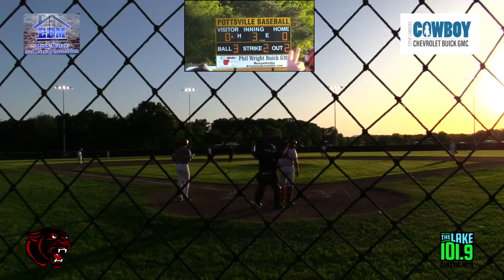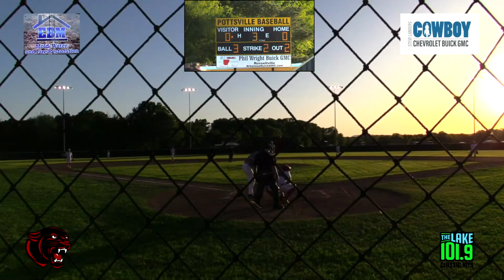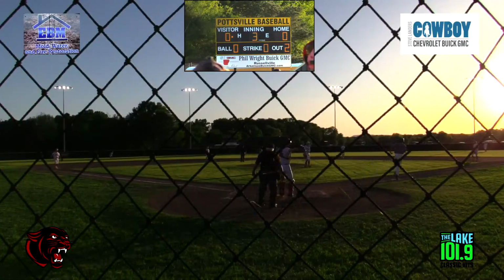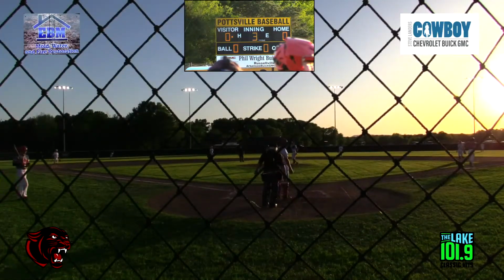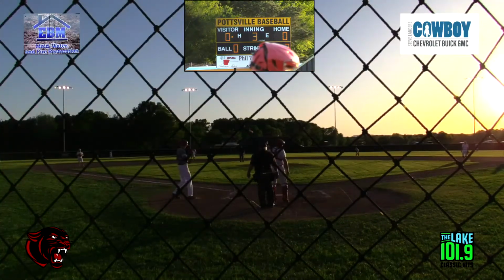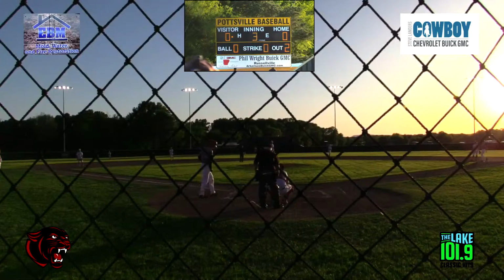That pitch is in there for a strike. Count will go full here to Coburn Jones. Here comes the payoff pitch from Kremers. It's low. So Jones will draw a walk here. Panthers with runners on first and second now. 2 outs still in the bottom of the third. JT Spears comes to the plate now for your Heber Springs Panthers.